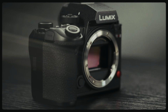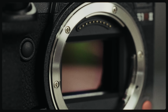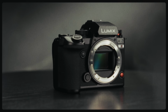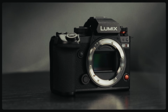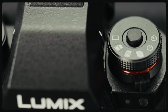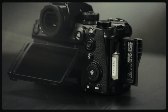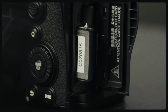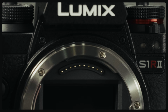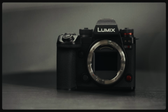The S1R II is more than just an upgrade. It's a whole new camera with a fresh 44.3 megapixel full-frame sensor. Improved performance courtesy of the new L2 technology processor that works faster and delivers cleaner images. This beast now goes to 40 frames per second of continuous shooting with no blackout, and is now a video powerhouse with loads of options up to 8K, including internal ProRes and ProRes RAW. Improved autofocus with 779-point phase hybrid autofocus with advanced AI tech, recognizing just about anything that moves.